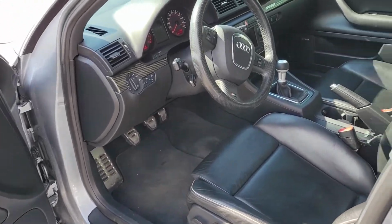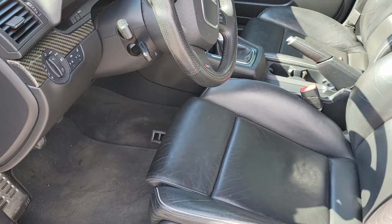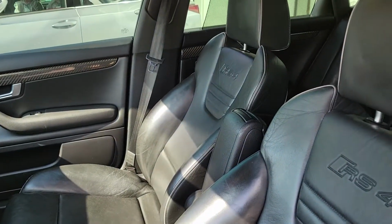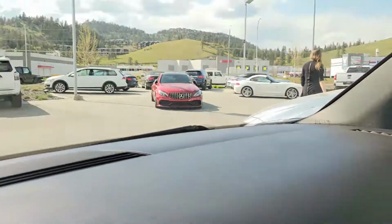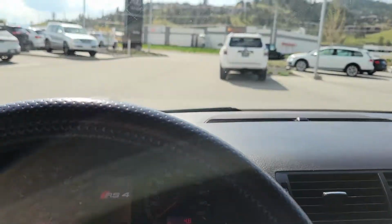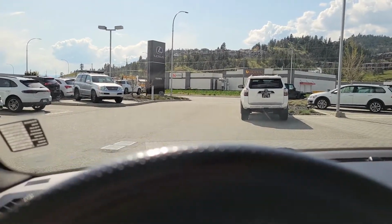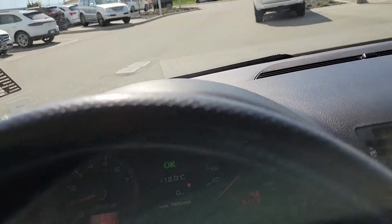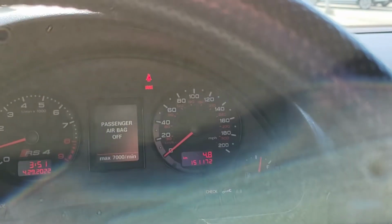Manual V8 here. Let me just open those for you. Nice leather seats. Leather's actually in pretty good shape even after all these years. The windshield here, no chips, cracks, anything like that. I'll just start it up here for you, make sure we're not in gear. Yeah, so 151,172 is the current odometer reading here.